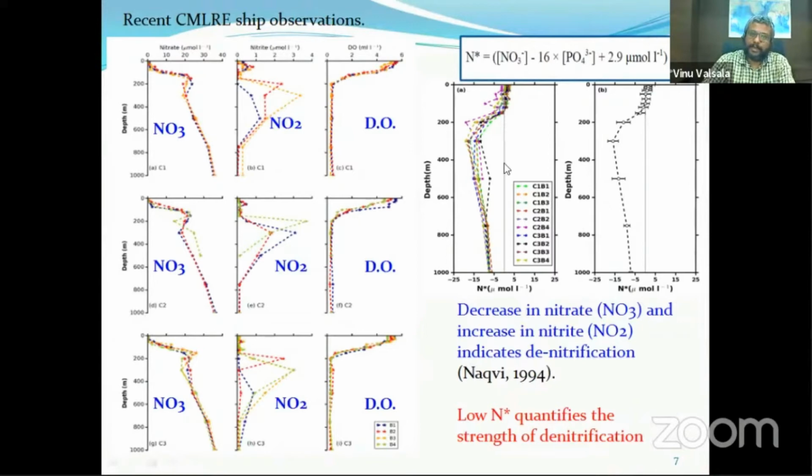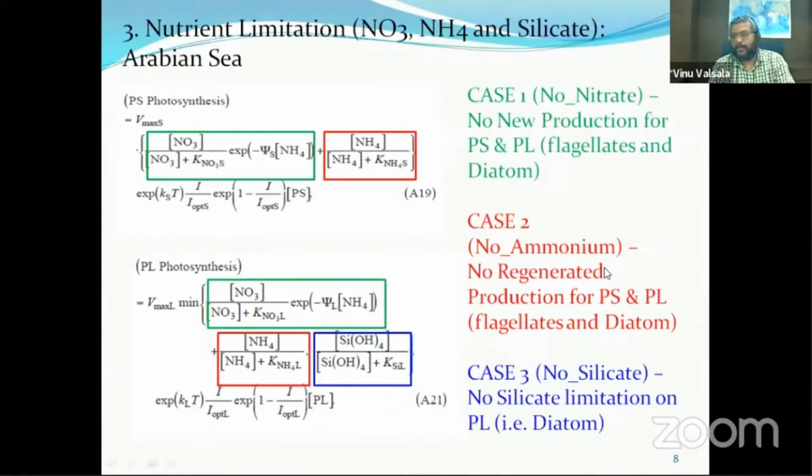And this is the particular N star of the observations we have got from the Arabian Sea. Now, what are the limiting nutrients in the North Indian Ocean, especially in the Arabian Sea? We have looked at whether silicate or iron is limiting, or what the limiting conditions are for nitrate and ammonia. This is another major unknown. How is Arabian Sea productivity fueled by new production, and how is it regulated by the availability of these limiting nutrients? With modeling experiments, we are able to do such a thing.